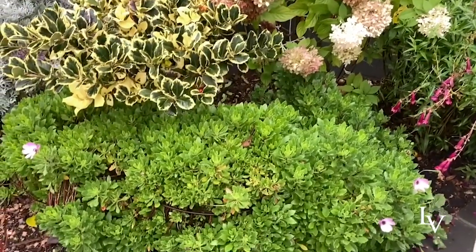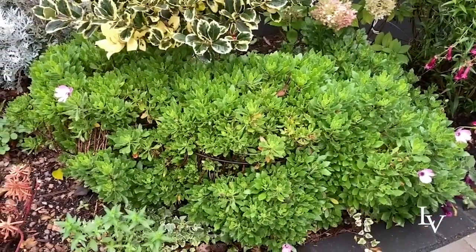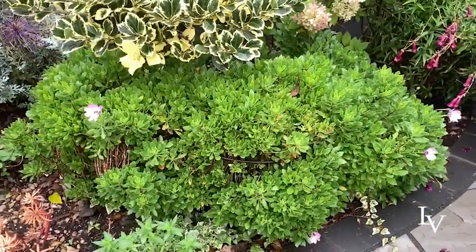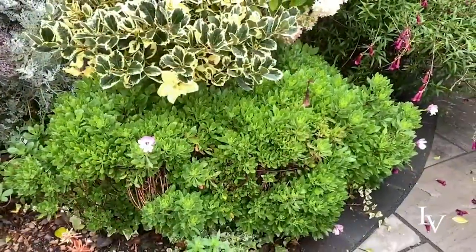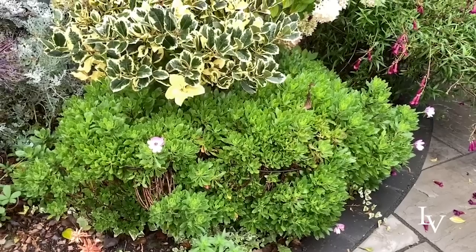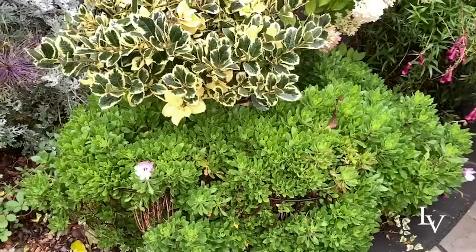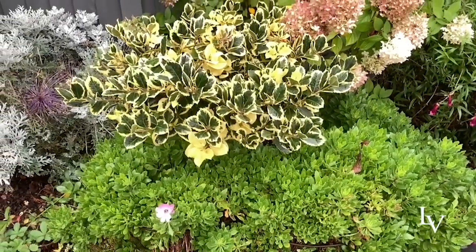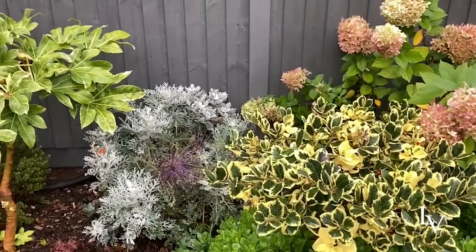And then down the bottom here, the Osteospermums were glorious, going back sort of Easter time. Now these have been in here for about 3 years. I may take them out next year. I'll let them bloom again, one more Easter, and then I think we will put something else in instead.